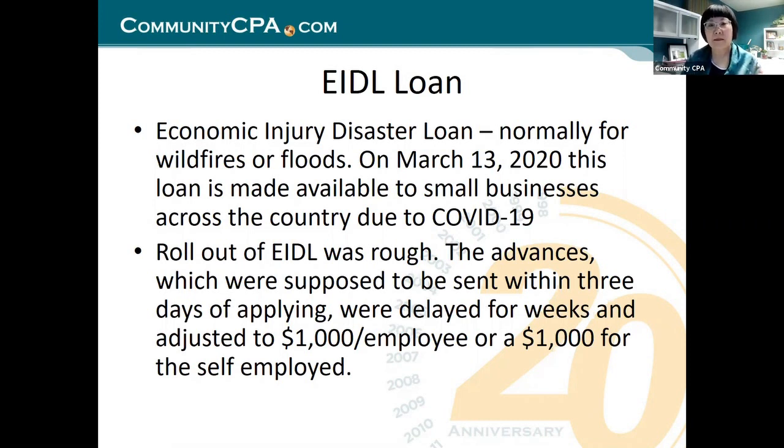And remember, back in March, we applied for the EIDL loan advance. We were supposed to get it in 3 days, but it didn't really happen. And sometime in May, the money would suddenly appear in your bank account. Some of our clients didn't even realize they got it. They made the advance up to $10,000 based on your number of employees. If you are self-employed, they give you $1,000. If you have over 10 employees, they give you $10,000. If you have fewer than 10, they give you $1,000 per employee. Say you have 4 employees, they give you $4,000. That is how they structured the advance.